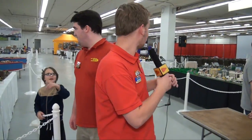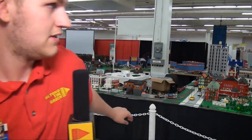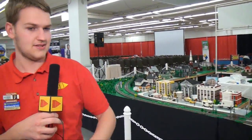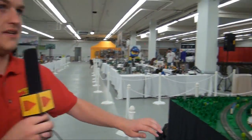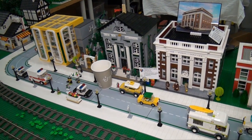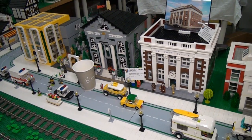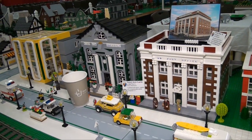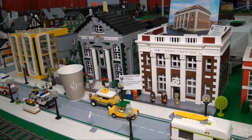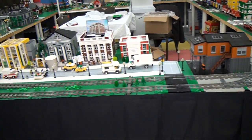So then we'll come back down this direction here. Start with these buildings right here. This is, I believe, the New England LUG display. These were done by a wide assortment of different builders. That's a wonderful model of a beautiful post office. Yeah, and several of these are based on real buildings as well, so you might recognize them if you live in the area.